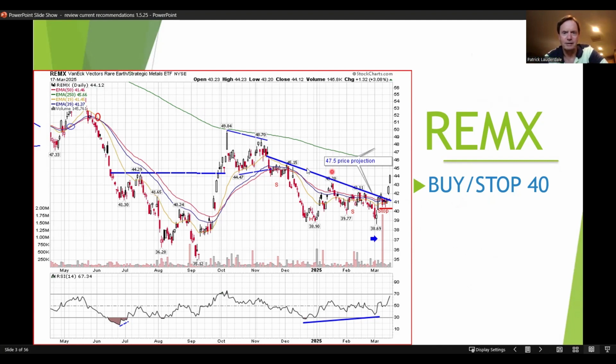So you can see the inverse head and shoulders pattern here, left shoulder, head, right shoulder, downward sloping neckline. 47.5 is our price projection. It hit 44 today. And so, again, I'm expecting higher prices. I got my stop down at 40.